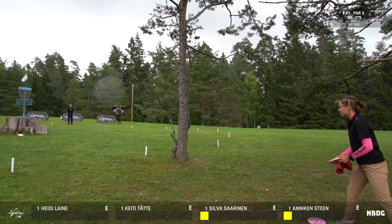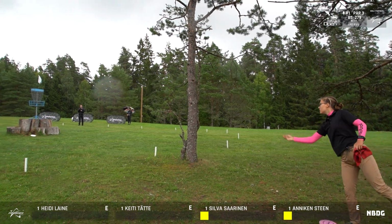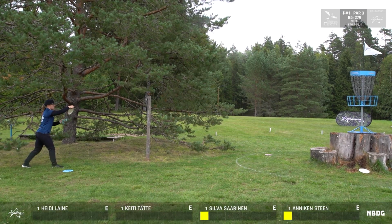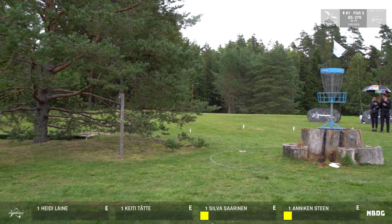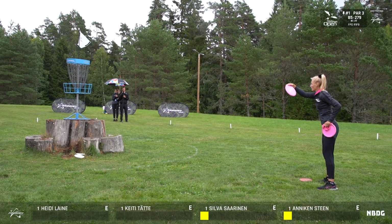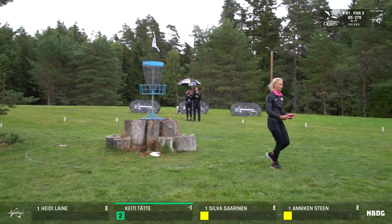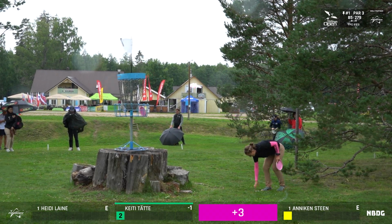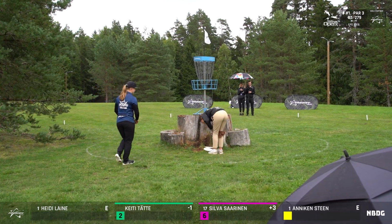Oh no, and somewhat of a nightmare start here for Silva. And a great start for Keiti. We did have off and on rain during this opening round on Thursday. It was a bit breezy, but most of this course is played through dense forest, so the wind isn't as much of a factor as all the moisture is.